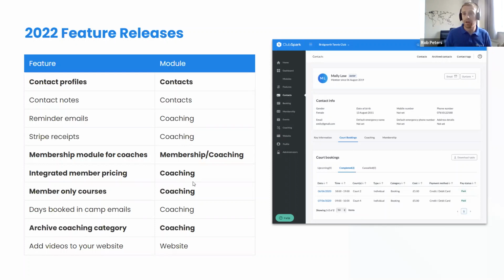And then also, as you saw when we create a course, you can create member-only courses. So if you wanted just those players that sign up to that package to be able to book, you could also make the course member-only. And then somebody who's not a member wouldn't be able to book onto that. And then also, I mentioned archiving coaching categories earlier, so you can archive old ones to tidy up within the admin area.